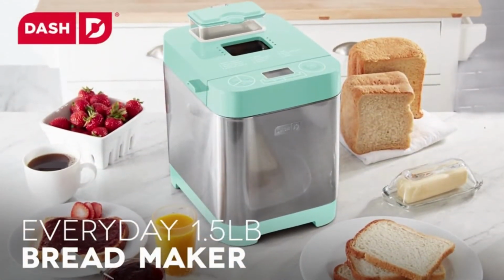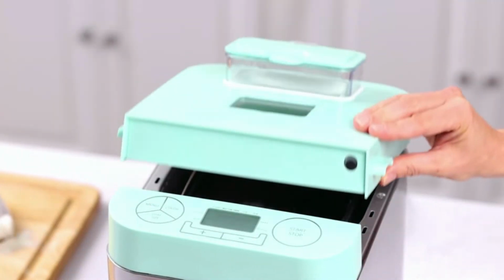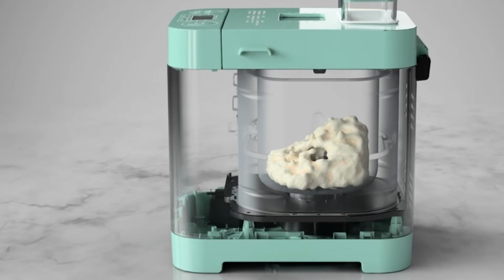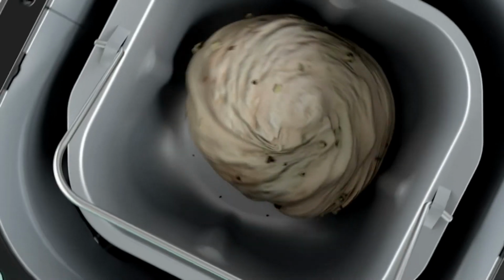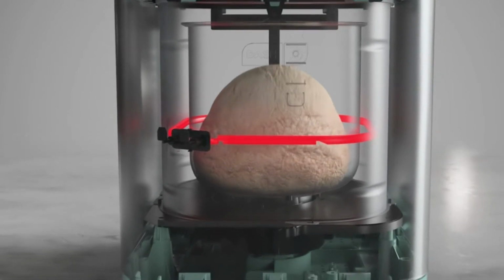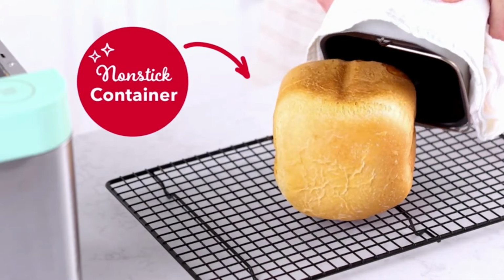Number 4. Neretva bread making machine, 20 customized automatic programs, included quick bread, gluten-free, French whole wheat, pizza dough, jam, etc. With 3 crust shades, light, medium, or dark and different loaf capacity from 1.5 to 2 pound, family size.